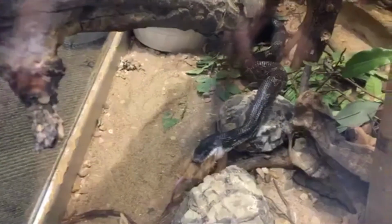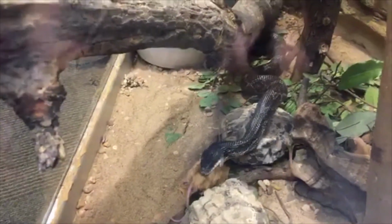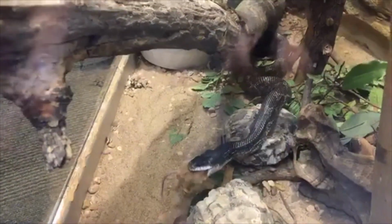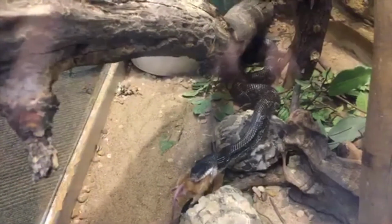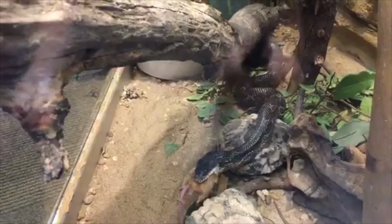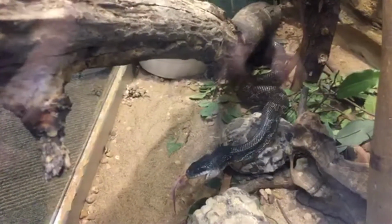Is Thea a boy or a girl? We do not know. I make her a girl. I kind of just pick genders for my snakes without knowing for sure. That would be awfully funny if we named it Thea and it turns out to be a boy. That's okay. Do we have any other questions about Thea?